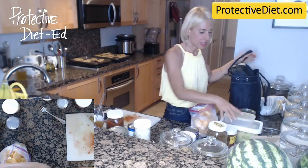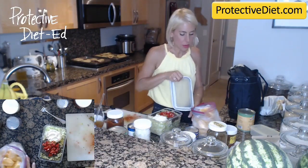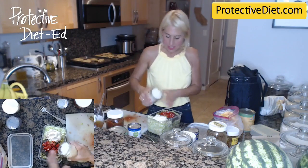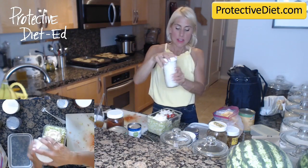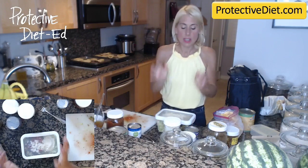I didn't put any chopped onions on here. What was I thinking? I'll put them on here. We're eating at home. We can have chopped onions all over our salads. They're so protective. Allium family of vegetables, onions and garlic and leeks. Very, very cancer protective.